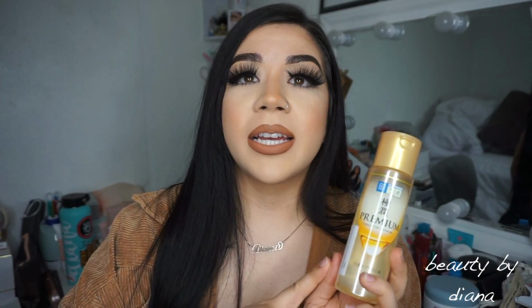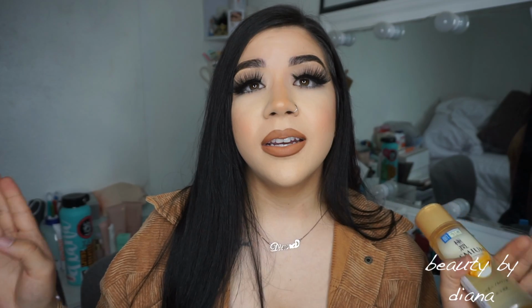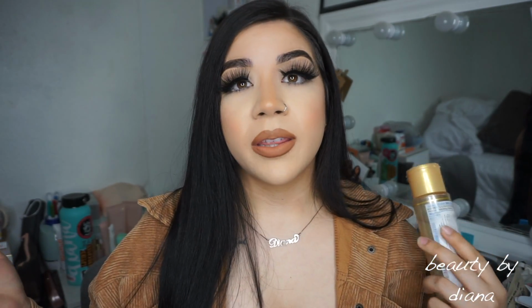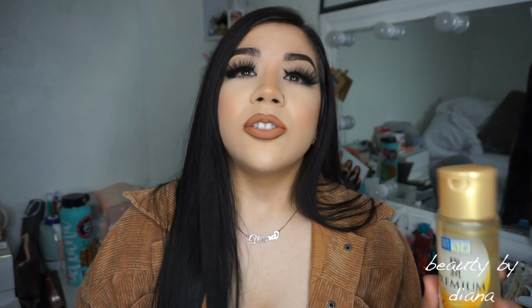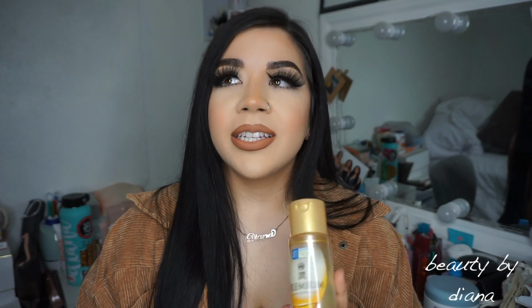And this is hyaluronic acid. Hyaluronic acid is amazing. Amazing, amazing. It does help hydrate your skin. A lot of people with dry skin will use this. But guess what? If you have oily skin, you can also use it. I do. I usually like to use it at nighttime because I notice it takes a while to dry down.